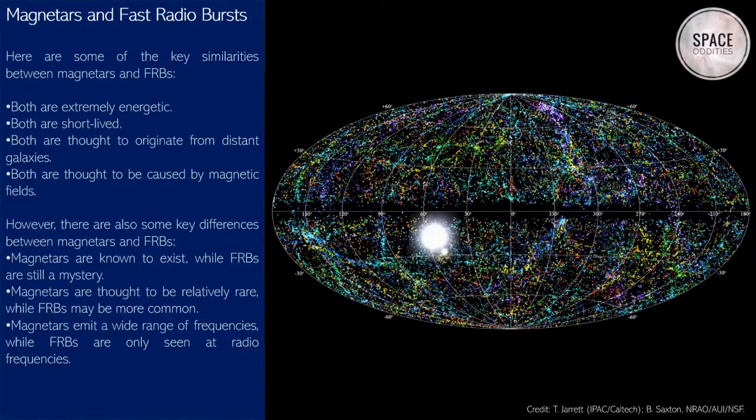Magnetars are known to exist while FRBs are still a mystery. Magnetars are thought to be relatively rare, while FRBs may be more common. Magnetars emit a wide range of frequencies, while FRBs are only seen at radio frequencies.